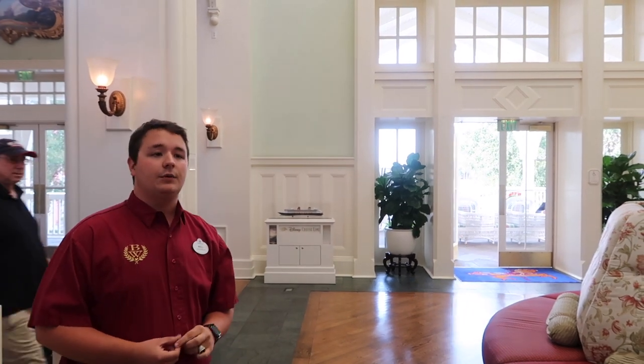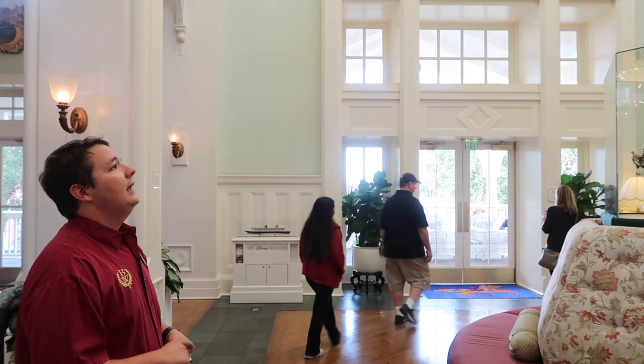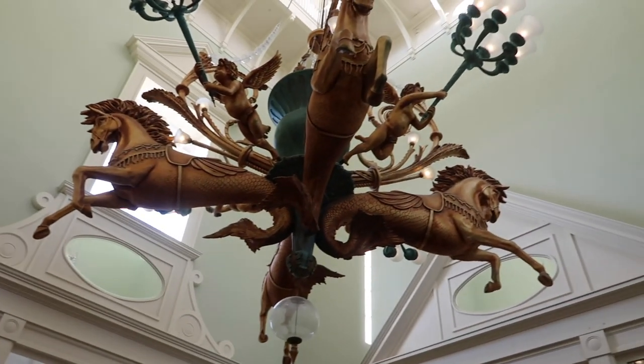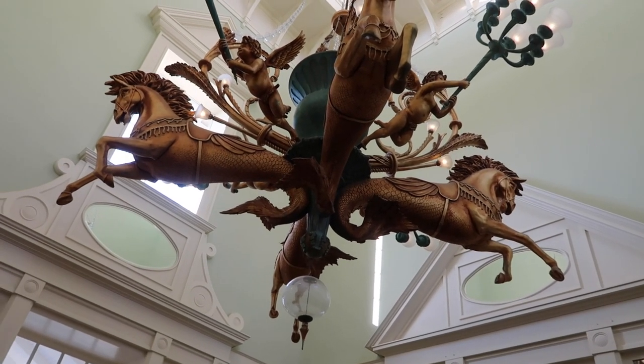So it's an electrolier. Hippocampus, that weird word that we were talking about a little bit before, it's an old Latin word that would mean half horse, half sea creature. And it's just one of those very grand and odd displays to get more attention about what's going on in the world around you.